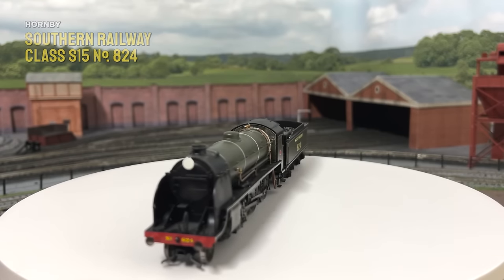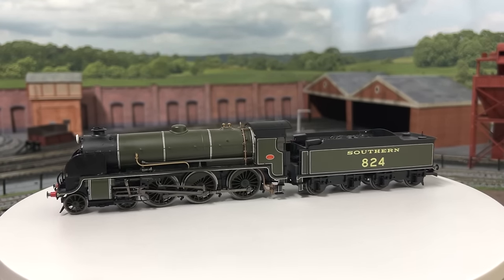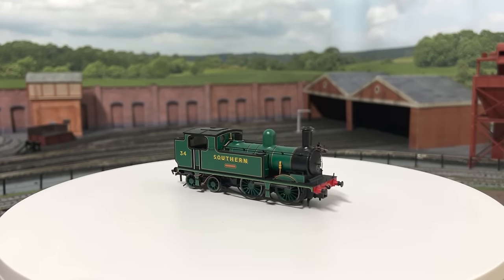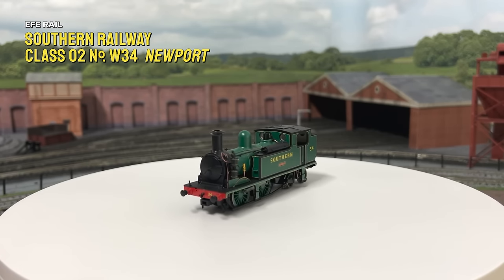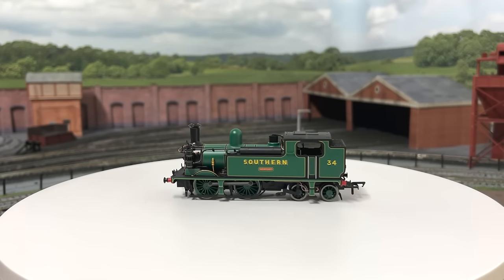Another one of the first models in my collection, but I don't really have all that much to say about it. It's nice. Moving on to the Oliver Bulleid era of the Southern Railway, here is an Isle of Wight engine, an O2 class, number W34, Newport, in that gorgeous malachite livery with the sunshine lettering.